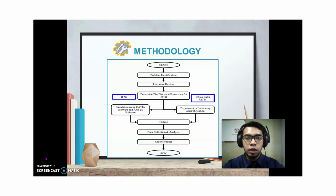If can enter UiTM, experiment in the laboratory and fabrication will be done. Testing workbench for the brushless DC motor will be conducted. If no, simulation using CATIA software and ANSYS software will be done. Next is data collection and analysis. The data from simulation and testing will be analyzed for the result and discussion will be made. And lastly is report writing.